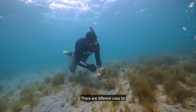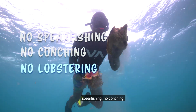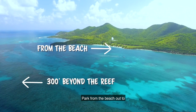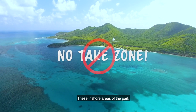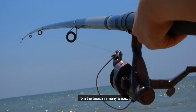There are different rules for different zones. The most important one to know is that there is no spearfishing, no conching, no lobstering, and no fish pots allowed in areas of the park from the beach out to 300 feet beyond the reef. These inshore areas of the park are no-take zones. However, line fishing is allowed from the beach in many areas.